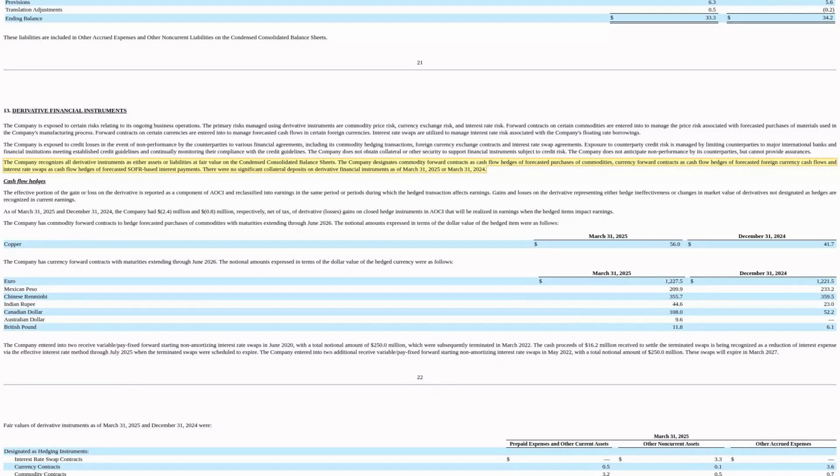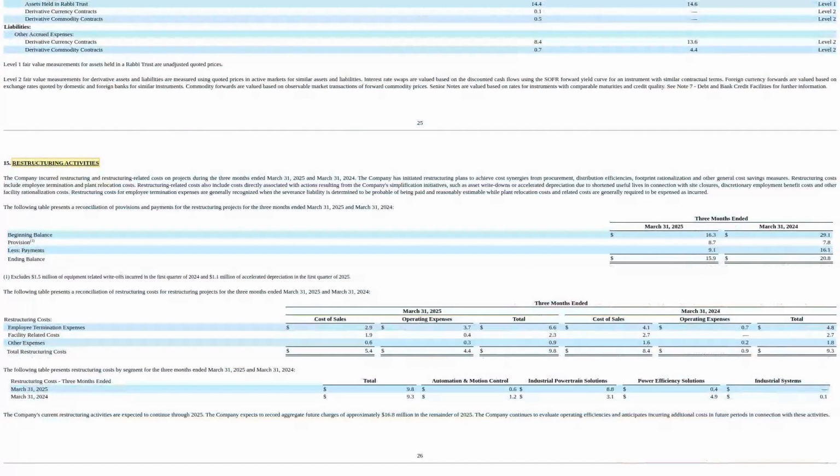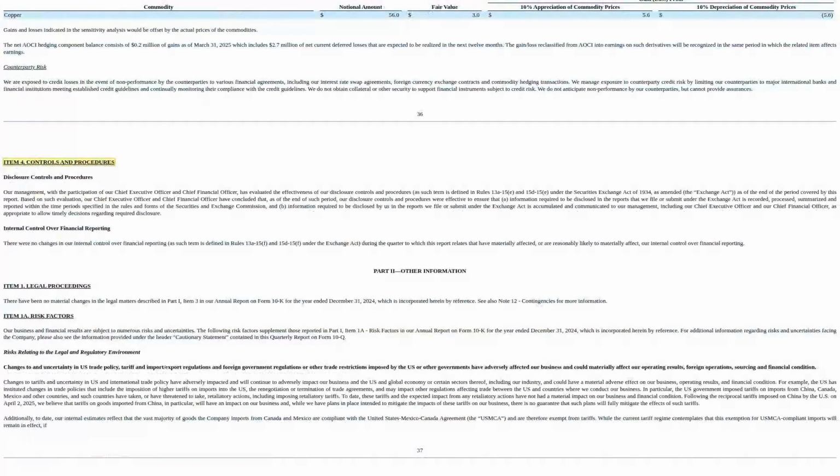This section is about any big changes the company is making to its structure. This can include cost-saving measures such as employee termination and plant relocations. Lastly, there are some things that you'll find in pretty much every report. The company's report on controls and procedures says that there have been no major changes or material weaknesses in their financial reporting processes. That's pretty standard, but good to know.